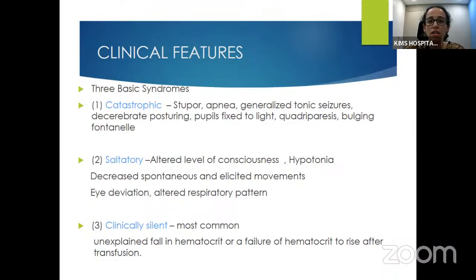So once the IVH develops, how does this present? It presents in 3 different ways. First is the catastrophic. Catastrophic means very acute deterioration, within a few hours. Saltatory presentation is a slow deterioration over a period of days. And clinically silent. The clinically silent variety is the most common type, which is detected by an unexplained fall in hematocrit or a failure of rise of hematocrit after giving a transfusion.